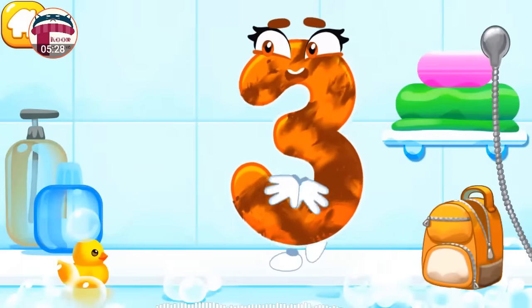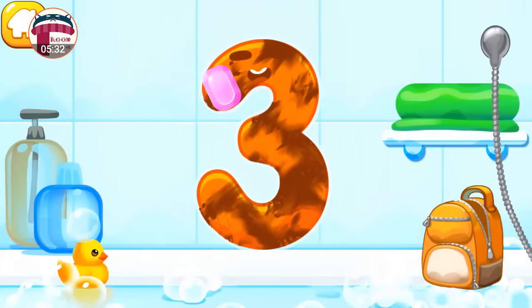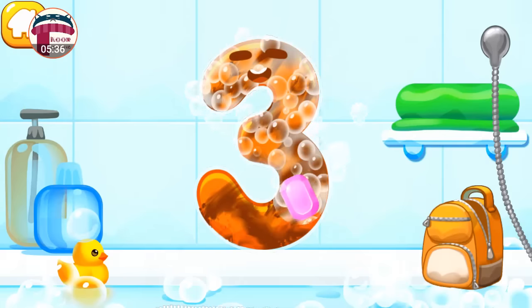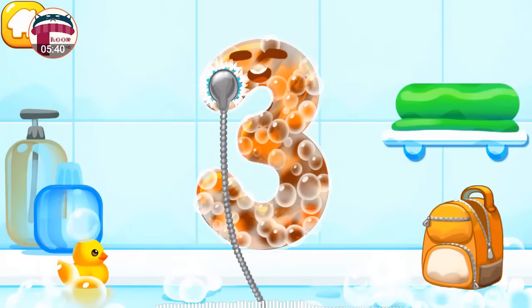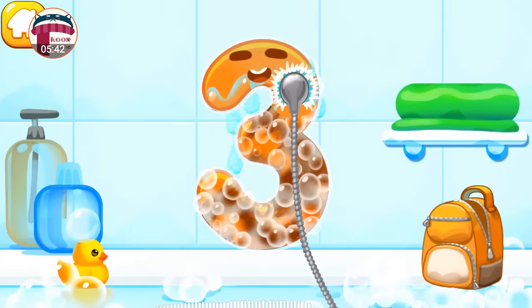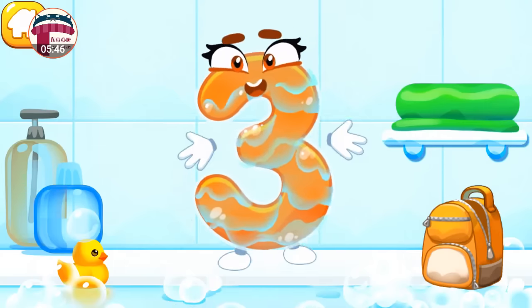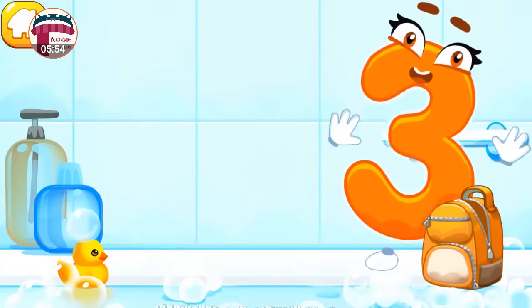Wash the number 3. With soap first. Wash away the soap with water. Wipe the figure with a towel. Good job!